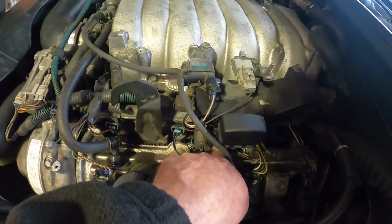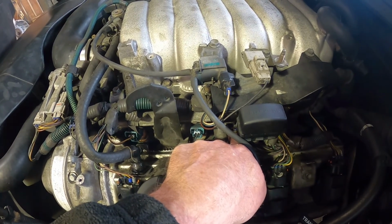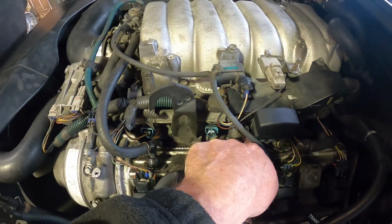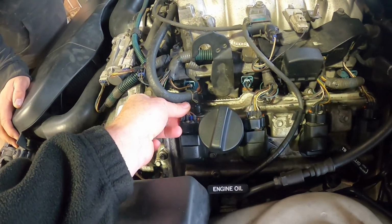When it got back, in the middle of the head, one of the VVTi position sensors wasn't plugged in. It's going to have fault codes in there. I'll check fault codes. We're going to do these as well.